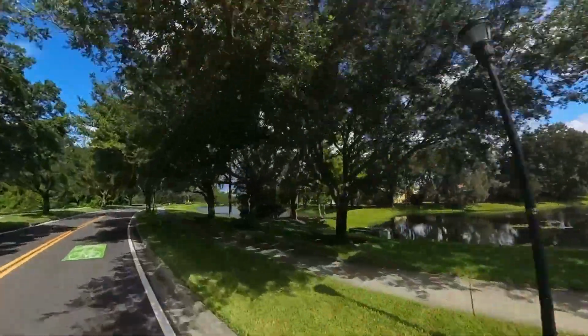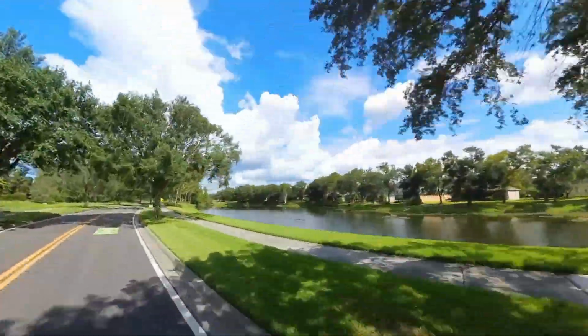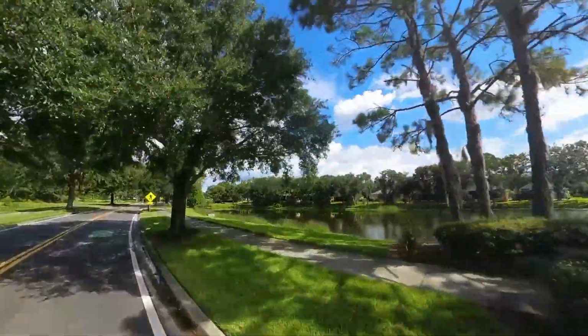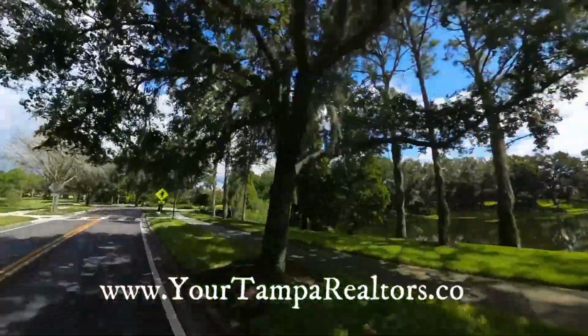When you drive through the neighborhood, you can feel the difference. The mature trees, small roads with a lot less traffic. It really does feel like a little oasis. Fishhawk Ranch is close enough to Tampa to conduct business, far enough away that you can get away and relax and enjoy your time when not working.